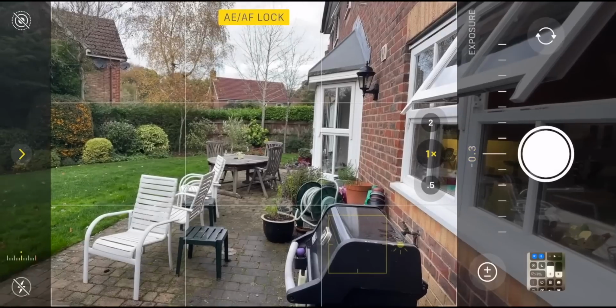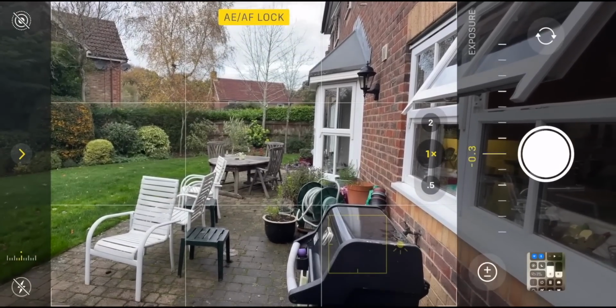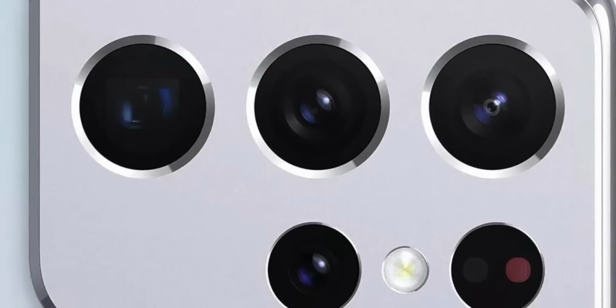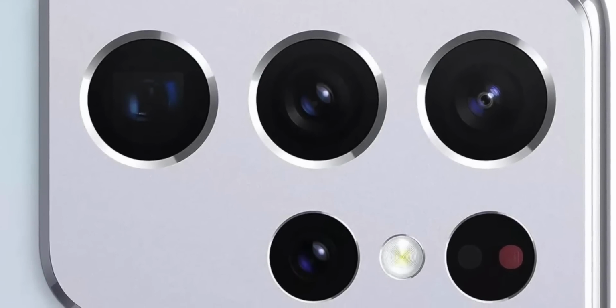It's 5 times from the ultra wide, but from the main it's 2.5 times. Now, this is an upgrade and overall a very good upgrade, but certainly this pales into insignificance when compared to the S21 Ultra. The S21 Ultra will bring a brand new 108 megapixel main image sensor. Now this is upgraded from last year.